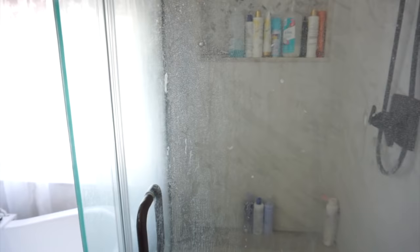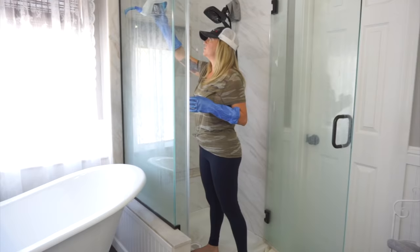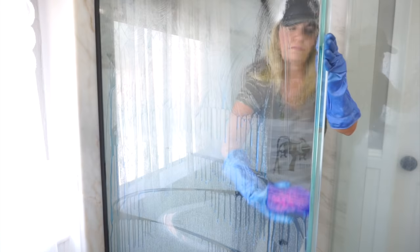Okay, so now we're moving on to the shower, and this is definitely one of my least favorite chores. Laundry comes second, but I dread cleaning the showers, and I think that it's because of the shower doors and just getting in there and really getting in the corners and doing the base of the shower. Cleaning everything in there is just so tedious, and it takes a really long time, and I just don't enjoy it.